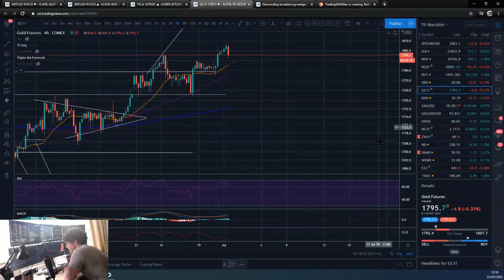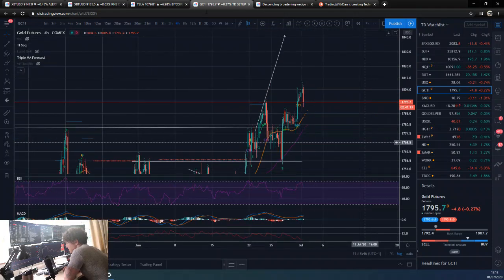Gold is looking very good. So here is the daily.